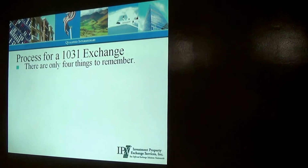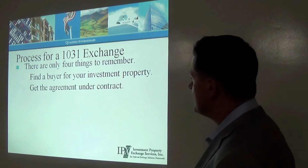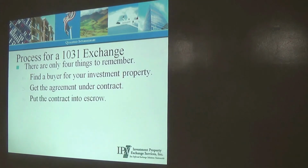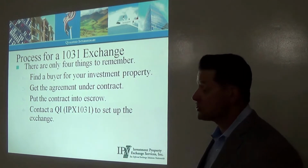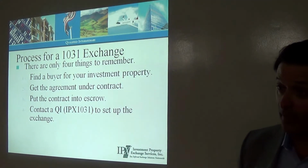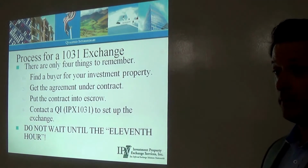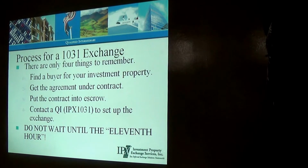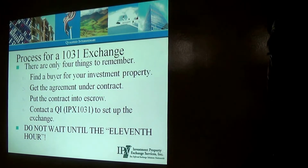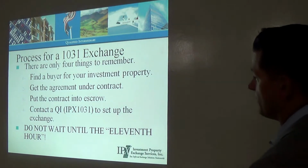The process of a 1031 exchange, there are only 4 things to remember. Find a buyer for your investment property, get the agreement under contract, put the contract into escrow, contact your QI to set up the exchange prior to the sale. Because I get that call every single month. It's okay to call me at the 11th hour and put an exchange together, but if you call me on the 12th hour after it closed, even if you haven't picked up the check, it's already taxable. It's constructive receipt, it's not going to qualify for a 1031 exchange.